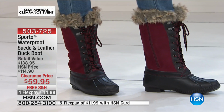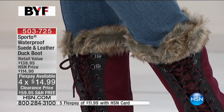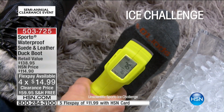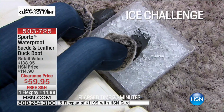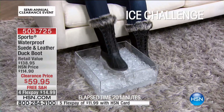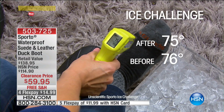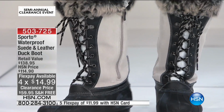But guess what? You could step in a snowbank. You could step in a puddle. You could be outside and it's sleeting, snowing, raining, icy. Nothing is going to seep through. In fact, this boot was in ice. We did a little ice challenge, right? You could see how cold the ice was, and they literally stuck their foot in the ice for over 20 minutes. The temperature before was 76 degrees, and after putting her foot in ice for over 20 minutes, it was still the same. So yeah, it's waterproof. It is so cozy warm.